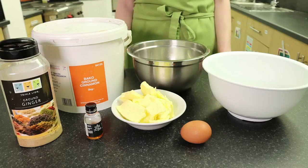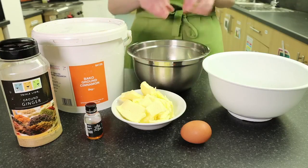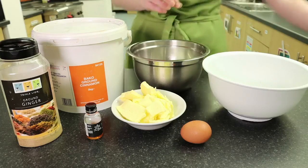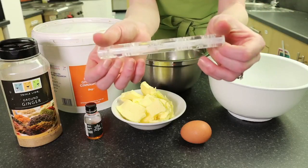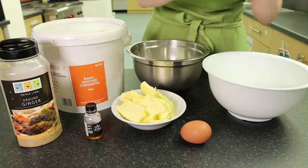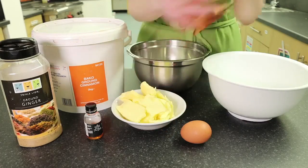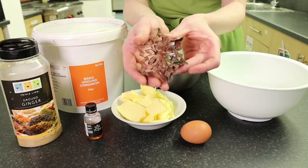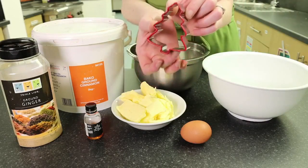Now these biscuits are really cool because they're not like ginger nuts or a cookie where the dough flows out. So what you can do is use a rolling pin that's got patterns on it to emboss your biscuits, or you can use some fancy cookie cutters. I've got a reindeer here. I've also got a snowflake, it's a bit difficult to see, and a little Christmas tree as well.